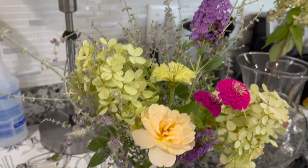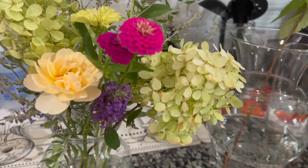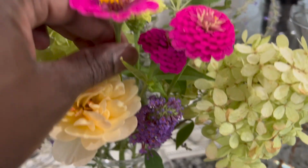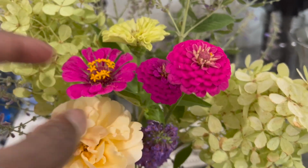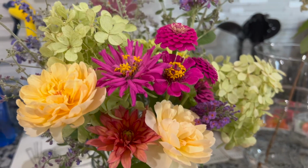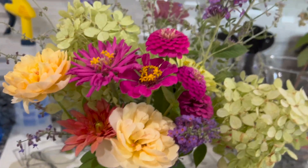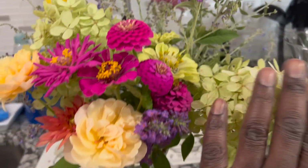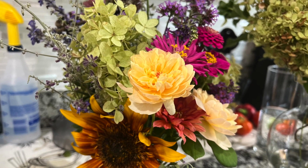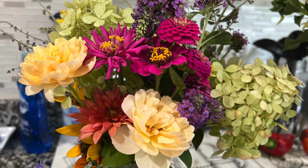So as you can see, it has a lot of cool colors on there, with the exception of the zinnia. I think that's Lilliput zinnia. Nice strong stems. All right. So this is my cool summer vase. All right, that's just what I'm going to call it. I'm going to stick to that. It also has butterfly bush blooms. It has Roald Dahl roses. You can see that creamy yellow rose at the bottom, or apricot color. Sunflower. Here's the finished product of the cool season vase. I think it came out relatively nice.